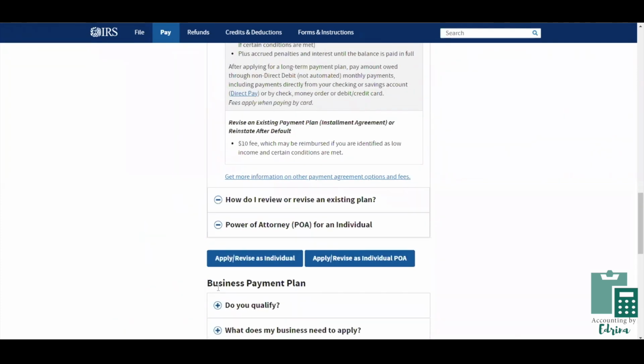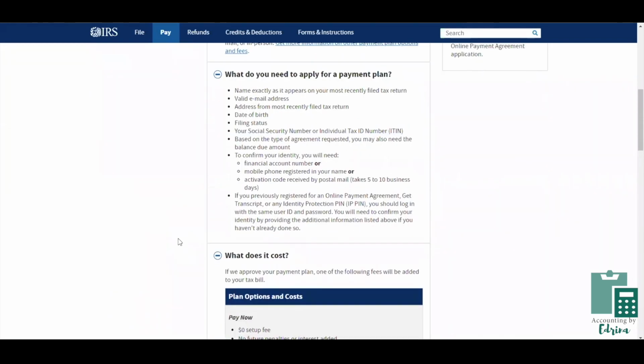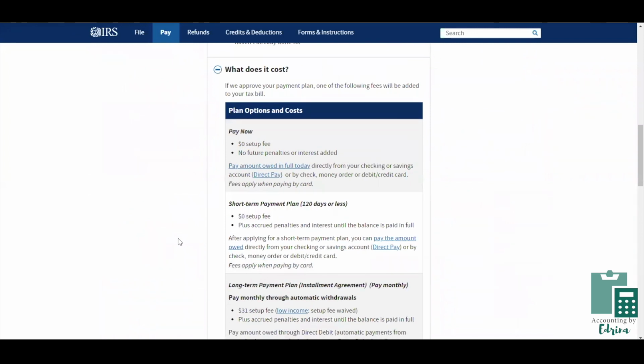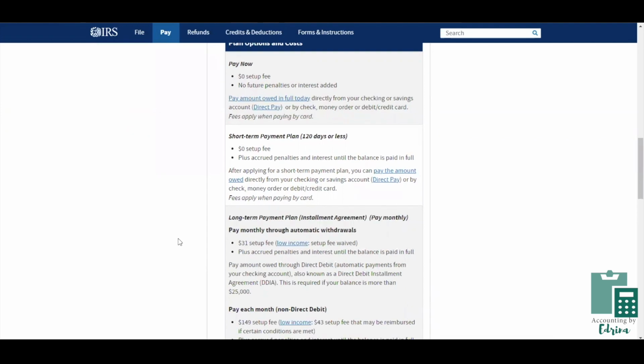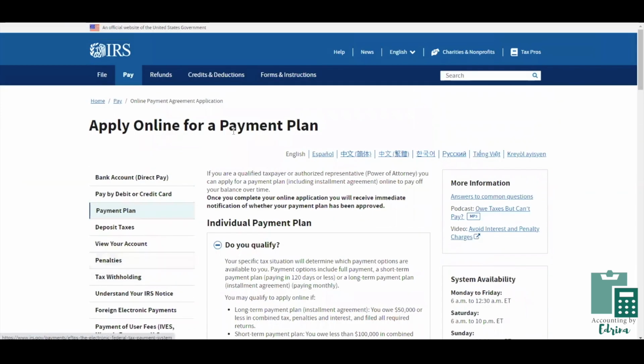Now, when you go through the application process of creating a payment plan, I think as far as my research is concerned, most of the individuals who apply for this do get approved for a payment plan. Now, if there is a more complicated tax situation, then I would definitely recommend hiring a CPA or a tax attorney, because you're going to want to go through some different channels that aren't discussed in this video.